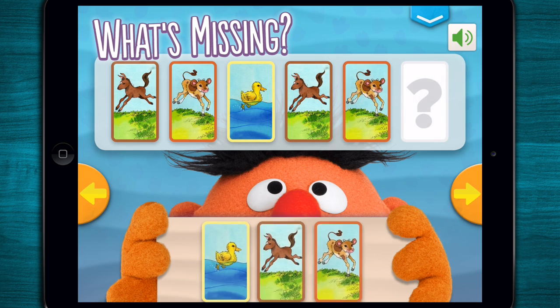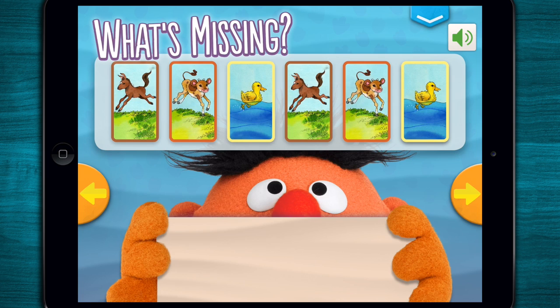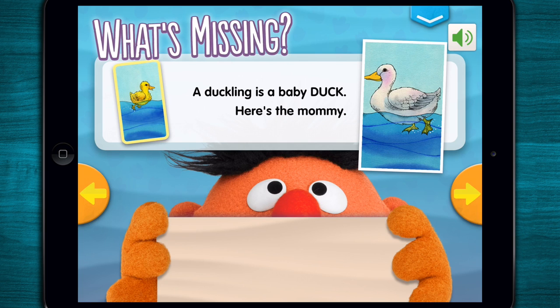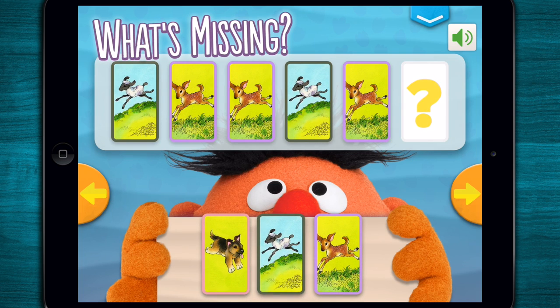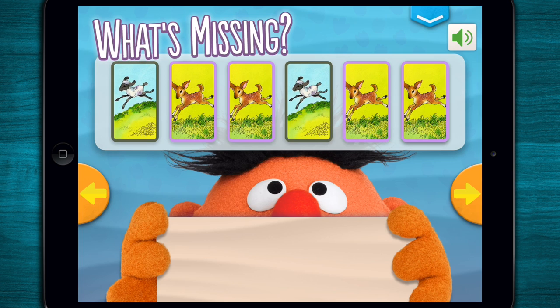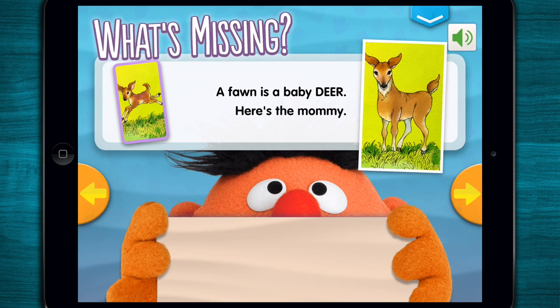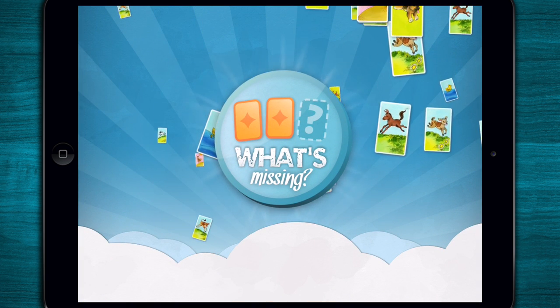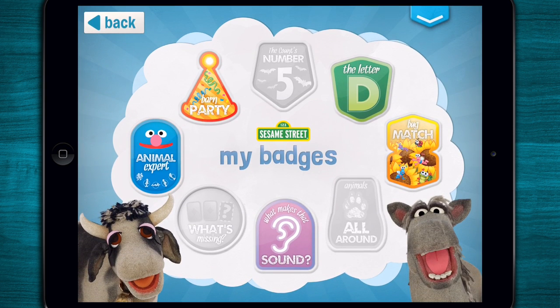The colored outlines are another clue. Yay! You found the missing animal. A duckling is a baby duck. Here's the mommy. Which box has the same colors and animal shape that comes next in the pattern? Yay! You found the missing animal. A fawn is a baby deer. Here's the mommy. You finished the patterns. You found them all. Tap the screen. Yay, you earned a badge.